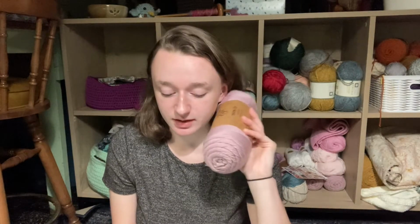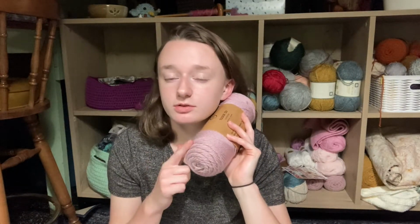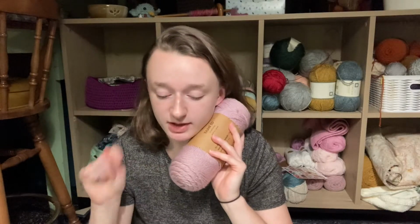So that's a crochet cardigan I want to make, number 2. The second crochet cardigan I want to make. The third one, which I will be using this yarn for, and it was a toss-up whether I would use this yarn for this one or the Aurora Cardigan, but I think I settled on this one.